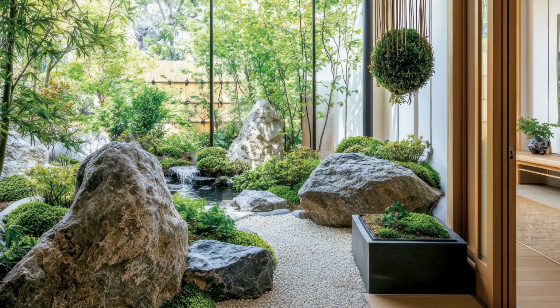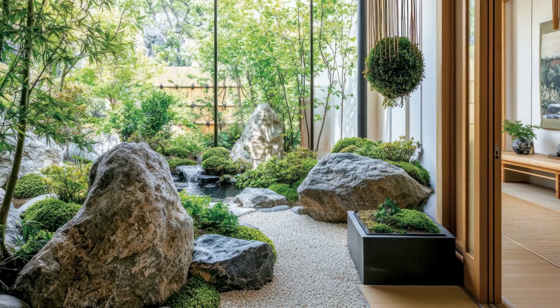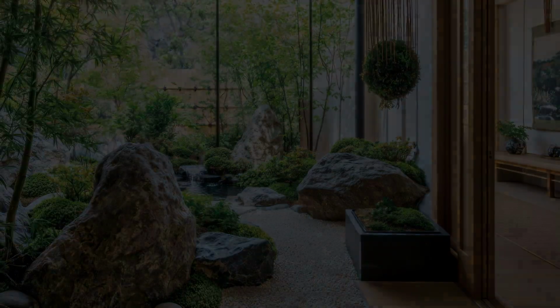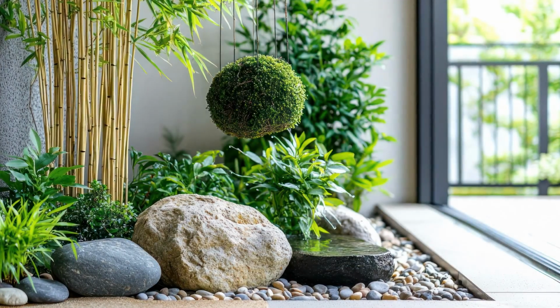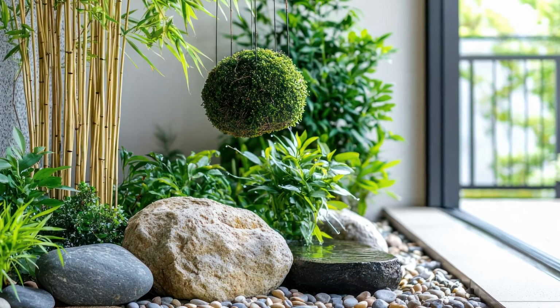Proportion also plays a psychological role. Balanced design helps calm the mind. When the visual weight of stones, plants, and furnishings is harmonious, it invites a sense of stability and order that encourages stillness.